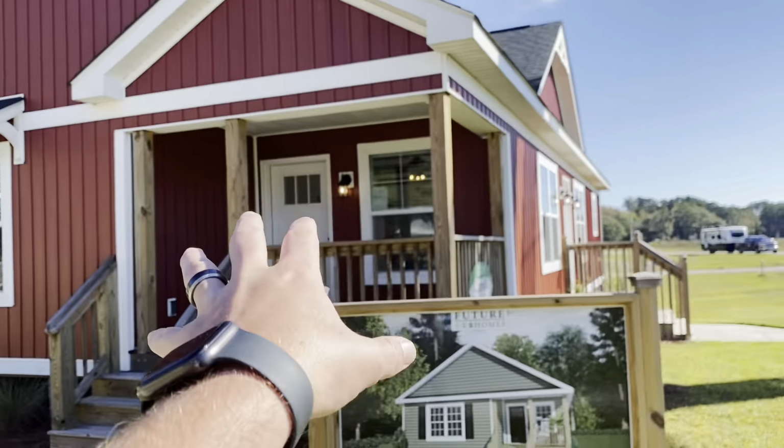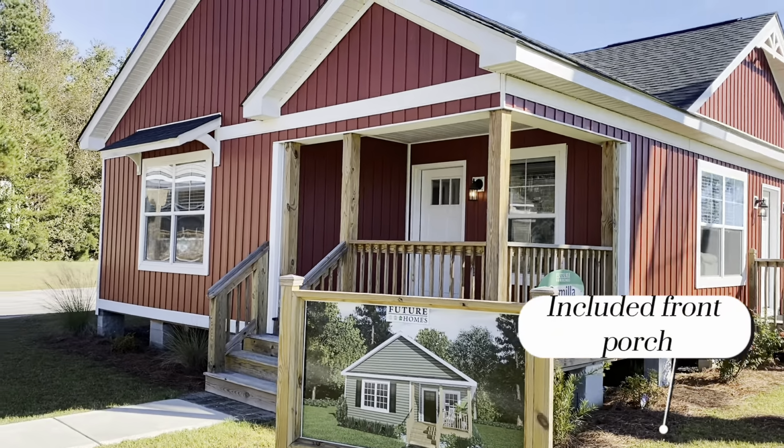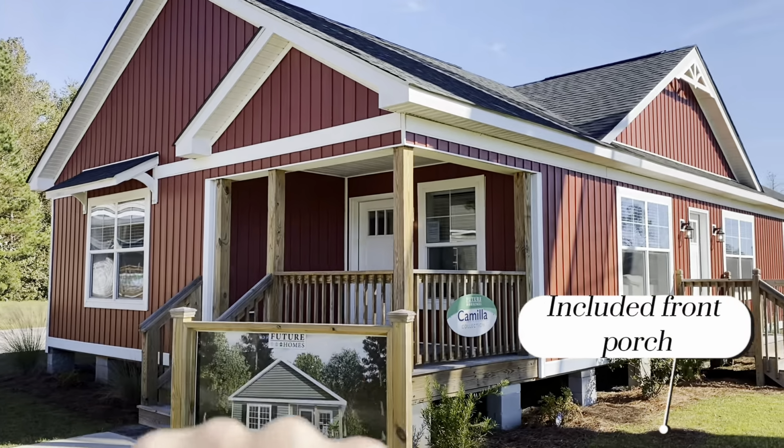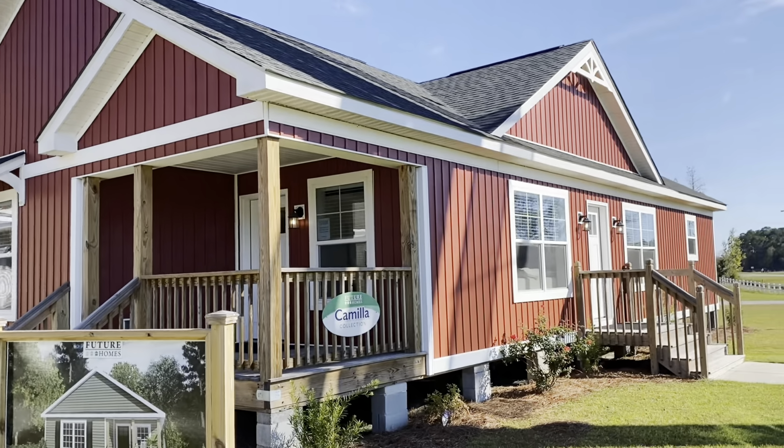That is a factory included front porch. So that front porch comes from Nationwide. We at Carolina Custom Homes of Burlington are not going to build that. We just build the steps up to it. It's part of the roof line, whatever you want to call it.